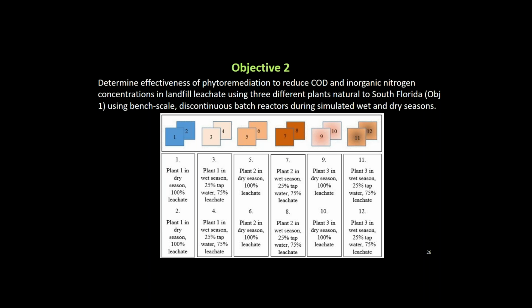So in this objective, not only will we be looking at the plants in pure leachate, we'll be doing that in duplicate. You can see here, reactors 1 and 2 would be plant 1 in duplicate, so nice duplicate data there. Reactors 3 and 4 would be the same plant, but modeling a wet season situation. Down here in South Florida, we're quickly moving into our dry season, so the leachate that we'll be collecting for the study will be dry season leachate. The idea is that we would dilute it a little bit to model what that leachate would look like during wet season and how that might change the removal efficacy of these different pollutants that we're interested in.